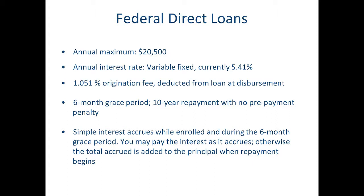There are no more subsidized federal loans. You may remember subsidized federal loans if you took out aid during your undergraduate degree here in the United States. Those are loans where interest does not accrue when you're enrolled. All loans now at the graduate and professional level in the U.S. are unsubsidized, meaning interest is accruing from the time that the loan is disbursed. However, there is a 6-month grace period for federal loans after graduation, which means your first payments would be due in November.